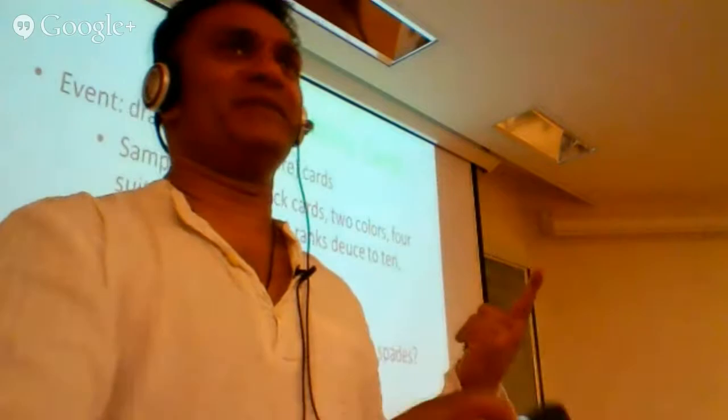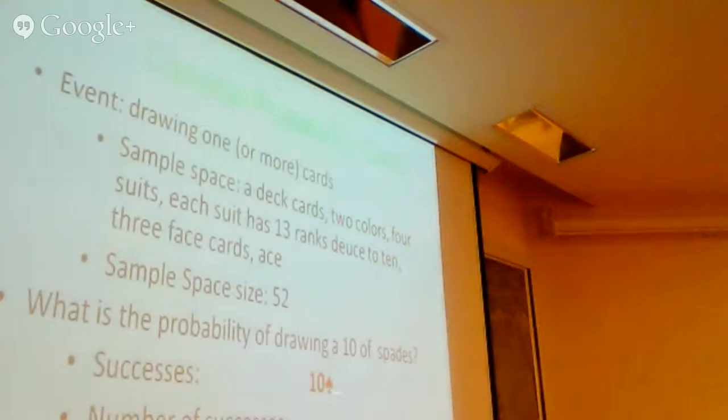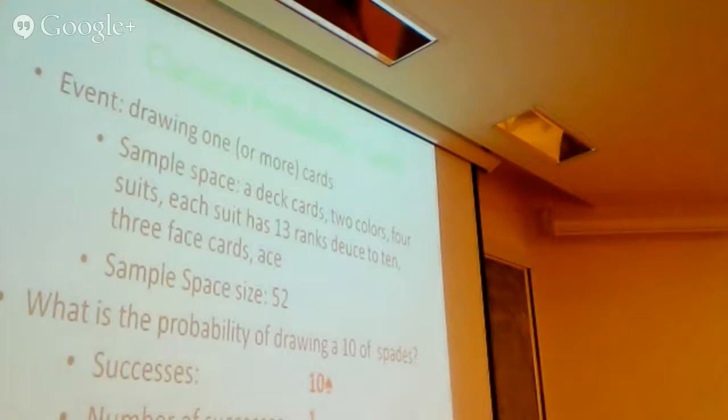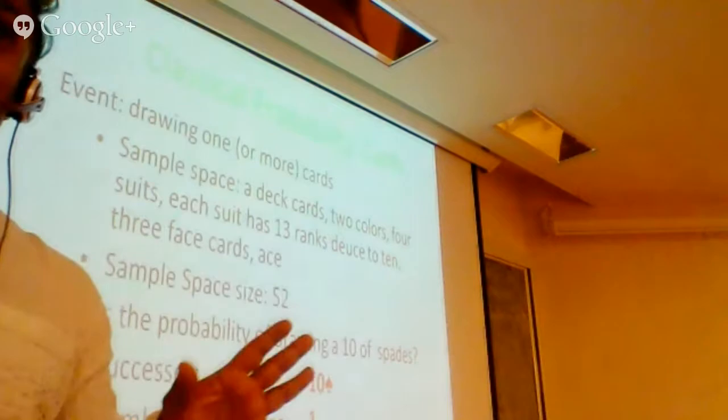All right, so there's 1 possibility. The 10 of spades should be black, sorry. The 10 of spades exists once in a deck of 52. The number of successes is 1. So the probability of getting a 10 of spades is 1 out of 52, or 0.02, or 2%. Still with me, still very basic.